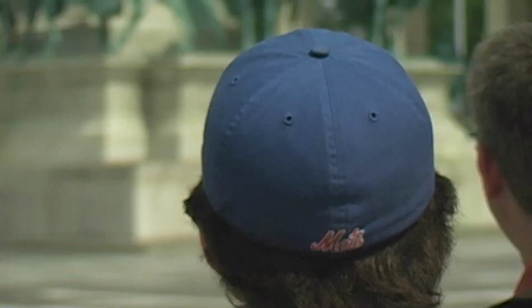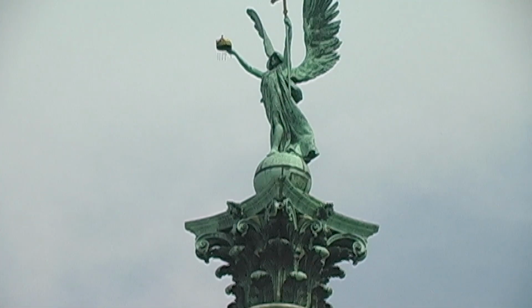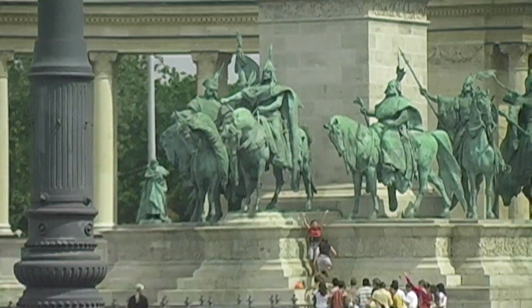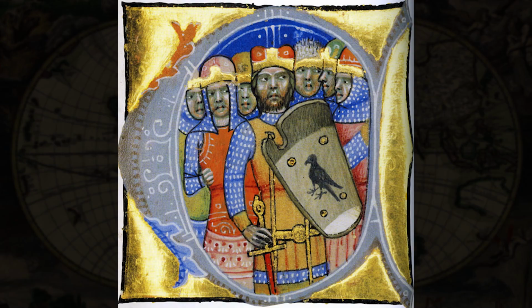Smack dab in the middle is a 36-meter-tall column topped by the Archangel Gabriel, who's casually handing the crown to St. Stephen I. You'll also see the 7 OG tribal leaders who first settled here, basically Hungary's founding fathers, but with better hair and cooler names.